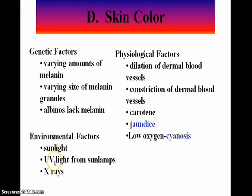Sunlight, again, UV radiation from a sunlamp, results in the production of more melanin, and also X-rays. So a person undergoing radiation therapy may have some darkening of the skin around the area where they're radiating it.